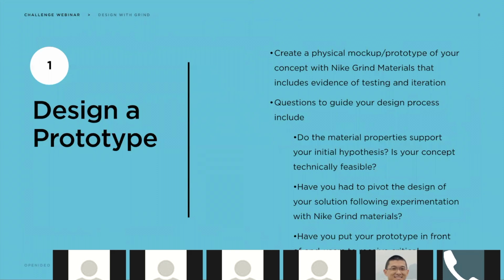So again, number one task for this phase will be to design a prototype. So creating a physical mock-up or prototype of your concept. Again, include evidence of testing and iteration. Some of the questions that you can ask yourself during this process is, do the material properties support your initial hypothesis? Is your concept technically feasible?